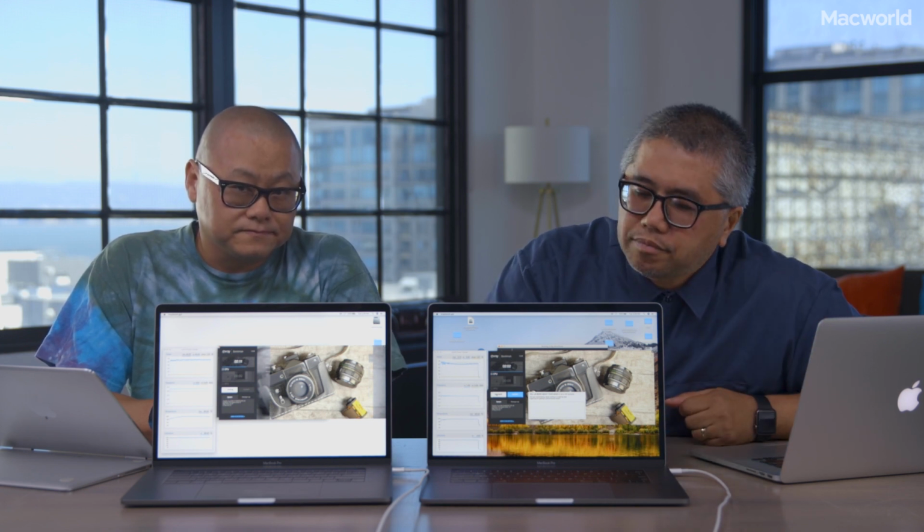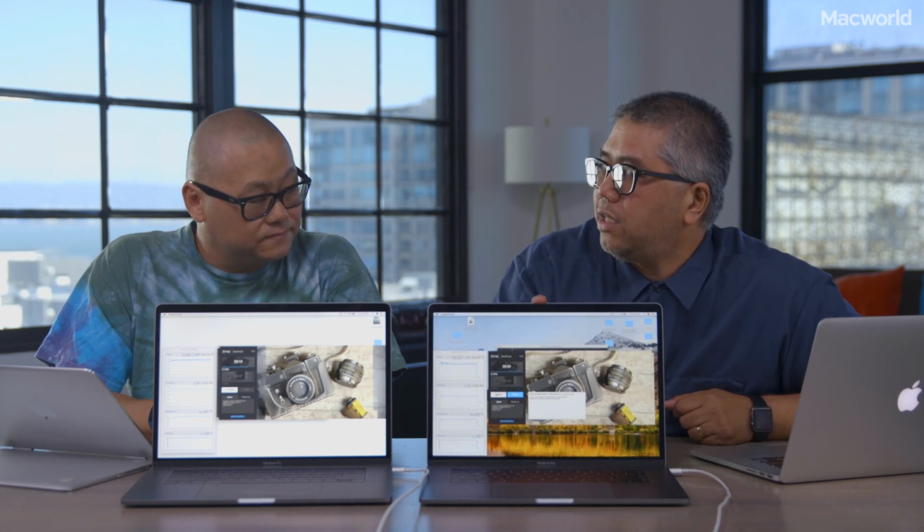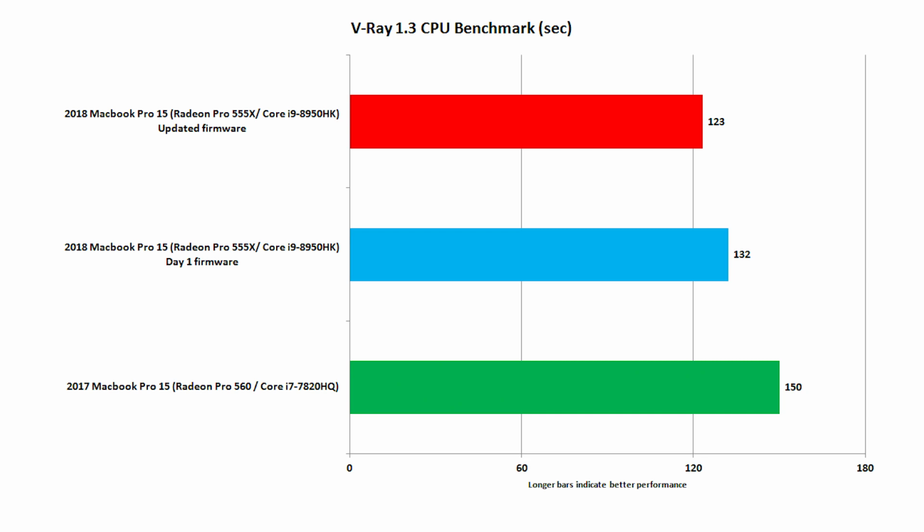As you can see here, we're running a V-Ray benchmark. This is a 3D rendering benchmark. We saw some improvement in this as well. There's a 7% improvement in this benchmark on the 2018 machine, updated over the 2018 unfixed original launch firmware. Now the improvement of the new improved one over the old one is 18%. That's a pretty sizable improvement.